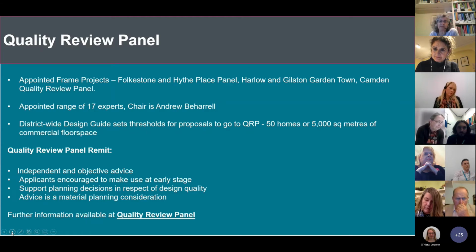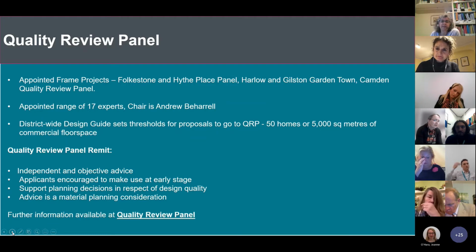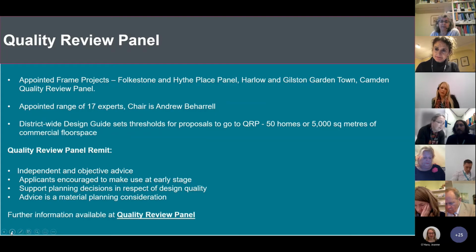They manage a number of panels across the country, both in garden towns, but also dealing with issues like Crossrail stations, which we think will be particularly helpful when we come to look at the Wellington station proposals. They advertised for panel members and they've appointed 17 experts. It's being chaired by Andrew Baharrell, who is an architect, but also has operated through his firm of architects as a developer, bringing forward schemes. So the idea is that the experts are across the range of placemaking skills. It's not just about design, it's about the overall place.